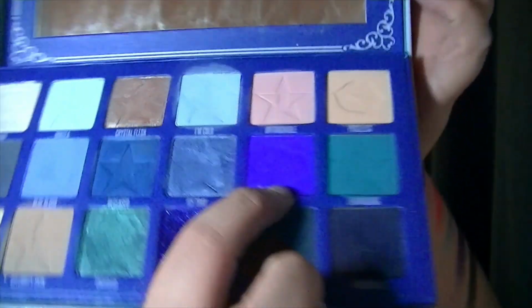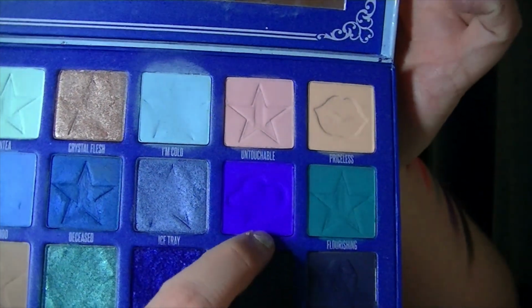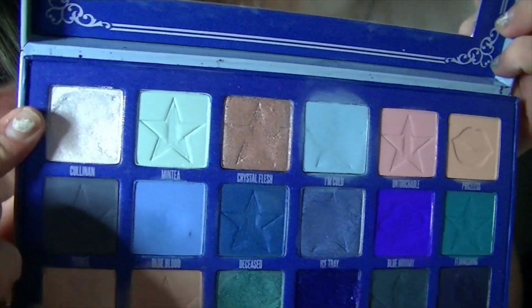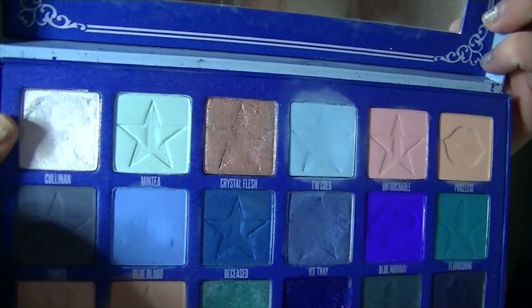But God, this is really hard to choose because I know one of my colors is going to be Blue Monday. There's a lot of people that hate this color because it's more purple than blue, but I don't really care. But I love the Cullinan shade. It's freaking gorgeous as a highlighter or an eyeshadow.